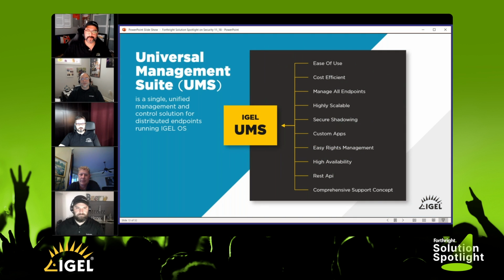Okay, and then finally, we talked a little bit about management. Our UMS, I think Matt can attest, the Universal Management Suite that we provide that is free of cost when you deploy IGEL, gives you, again, that single pane of glass. Everyone talks about single pane of glass. It's truly a single pane of glass to view all of your endpoints, to manage profiles, to do secure shadowing, everything you need. And again, if you've got end users out there who you want to be able to troubleshoot and support, the UMS gives you a great way to do that. Again, this operating system was built to be managed.